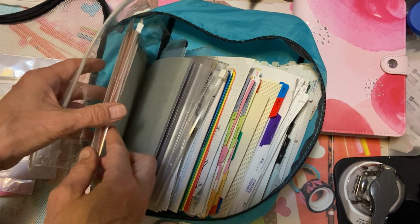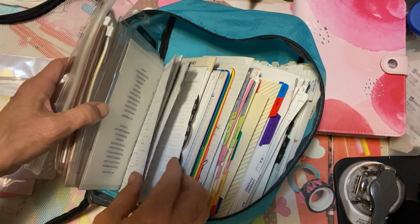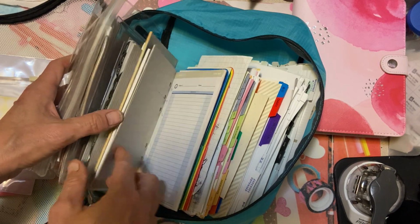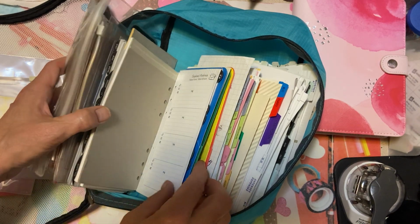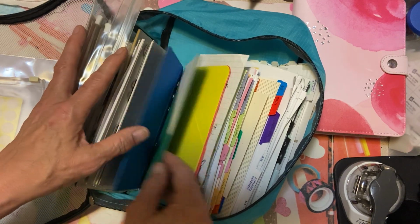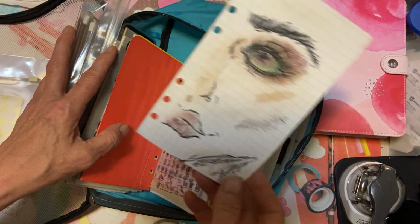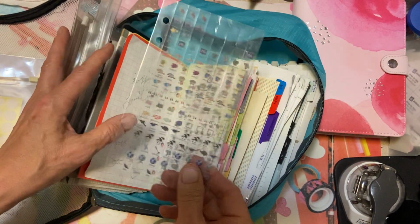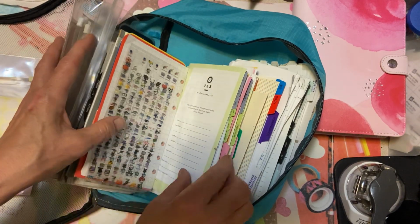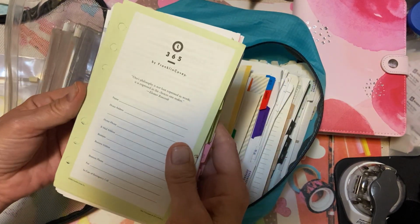I kept everything. I even have Franklin Covey folders in here. Memo pads. Various different kinds, envelopes. Oh, my daughter drew these pictures here. I've got some stickers here. And then, yeah, 365, the Franklin Covey, the whole thing.